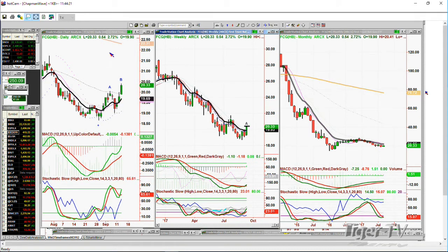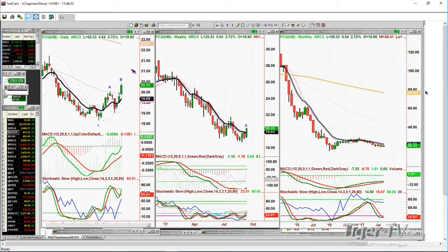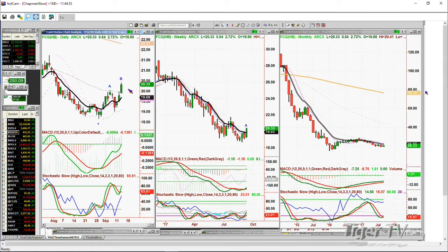FCG, 20.33, up 54 cents. Nice move. It needs to get into the 20.83 to 21.06 area, and then you will see strength increase in the weekly chart, and that's what you want to see. Support is at 16.80 to 16.50. Nice action, but it needs to get into that candle of the 28th of July, 21.73. Once it's above that, that's a new ball game altogether.